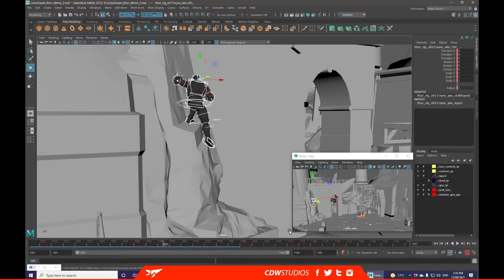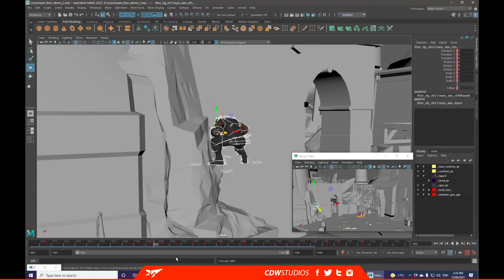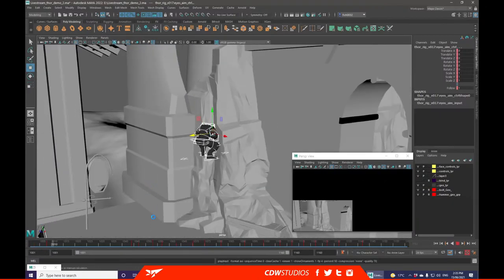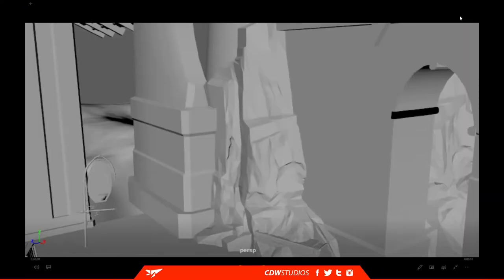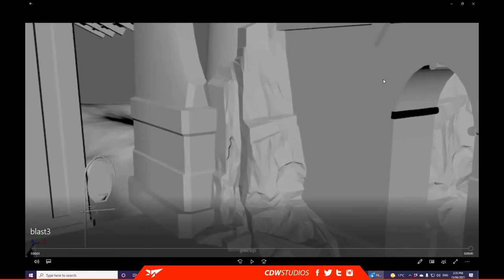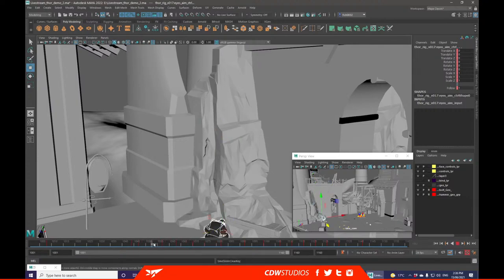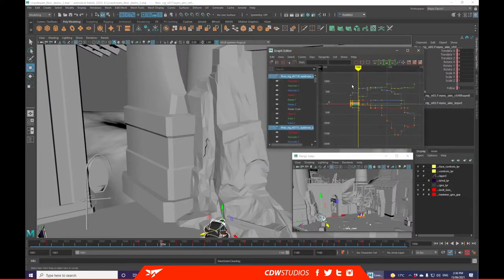Just going to give this a key. That was an accident to playblast. Thank you, Maya, for wanting to playblast that. I'm going to delete that key because I'm curious to see what the result is going to look like when I change this to spline.